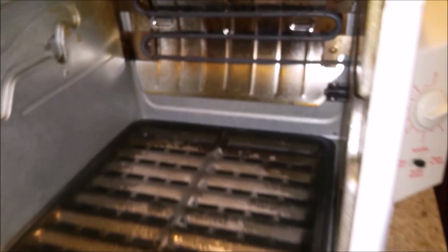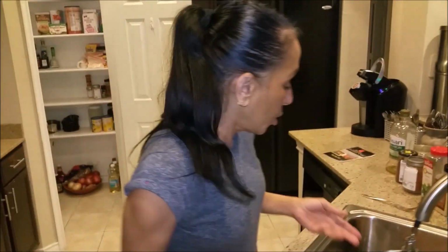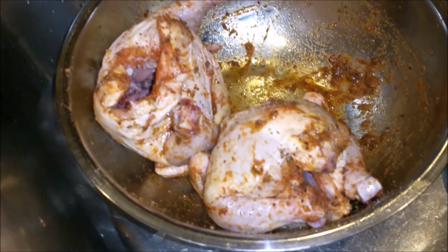So we came home, we cleaned it. It came with a whole bunch of baskets to do all different types of things. You can put vegetables, potatoes, all kinds of stuff you can cook in there. So what I did was, I told Michael, let me get 2 of them little birdie birds. And as you can see, I season it with salt.